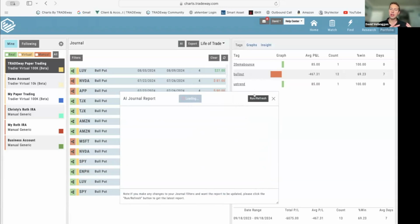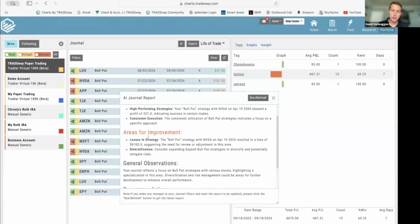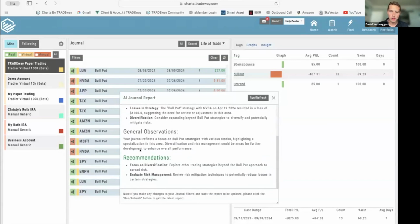Maybe a different perspective than what you're looking at, or even a slightly different perspective than what a coach might give you. But it's going to do a whole lot of analysis, and it'll see what your strengths are, maybe areas of improvement, general observations, and recommendations. Look at that. General recommendation: evaluate risk management. Review risk mitigation techniques to potentially reduce losses in certain strategies. Yes, that makes perfect sense. I haven't been stopping out like I should have been in this virtual account, for the reasons that I had already mentioned to you before.